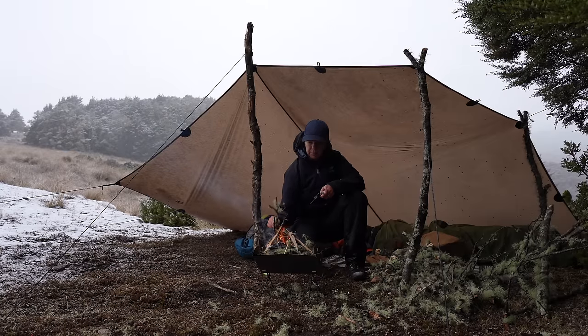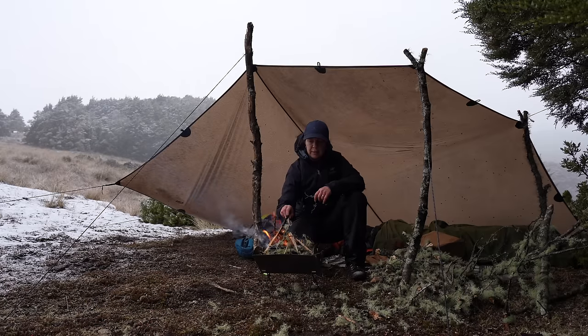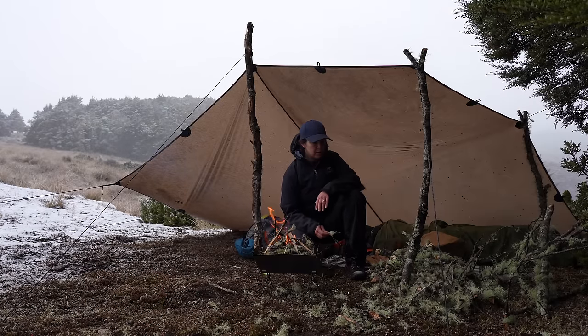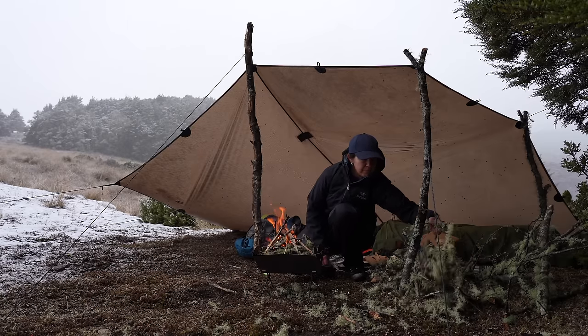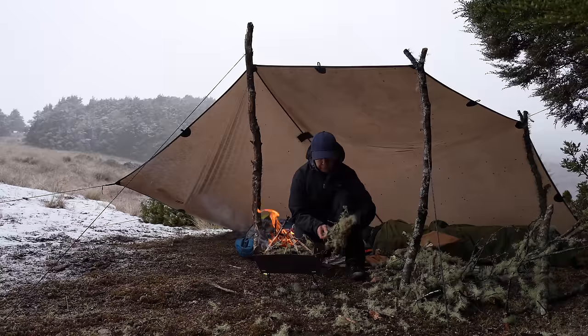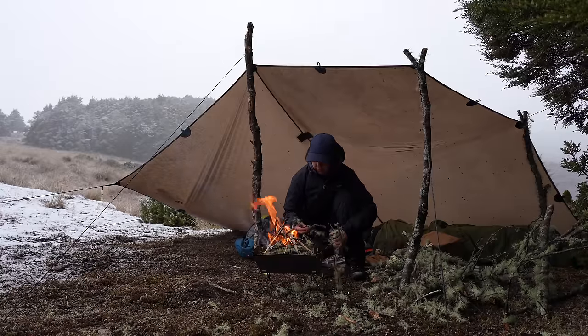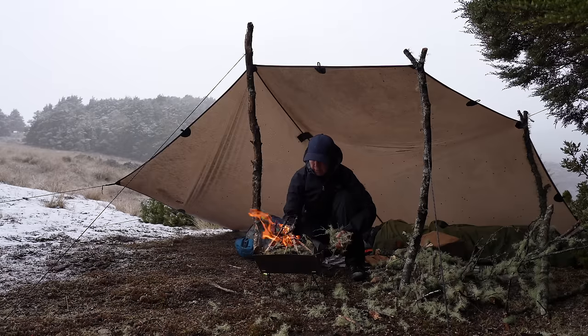So that was my reasoning, along with the fact that the chances of setting fire to the bush in this weather are just negligible. But all the same, I still feel that considering we're not that far out of summer, we're only partway into autumn, it's prudent to be cautious with lighting fires. This way it's off the ground, I can manage it more easily.